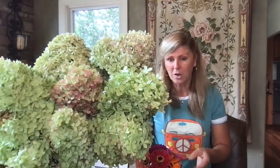So when I went outside today looking for seeds to show you guys, I actually started deadheading them, but instead of just leaving them in the field, I just put them in this cute little tchotchke vase.